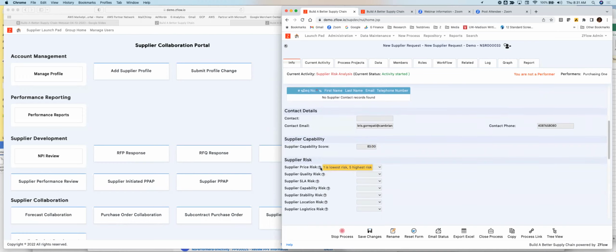These are the different risk assessment attributes that we want to measure. However, we notice that, hey, there was a capability score that was created. Where did that come from?